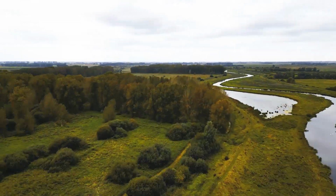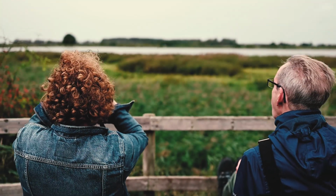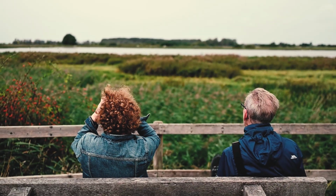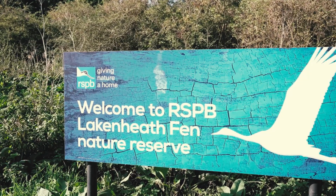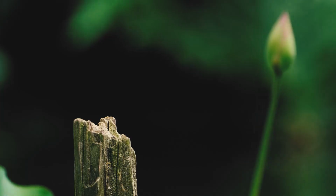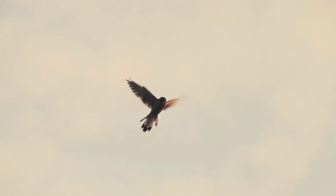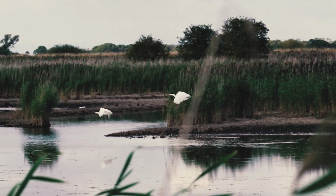We've turned a piece of arable farmland into something that is of national and international importance. The site qualifies as a site of special scientific interest, so nationally important wildlife site for a whole range of species and habitats, and it also qualifies as an SPA, a special protection area, so European site for birds.